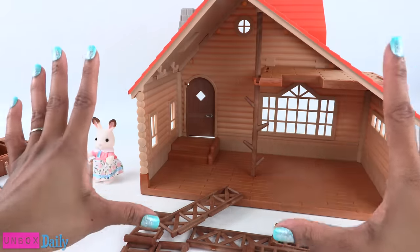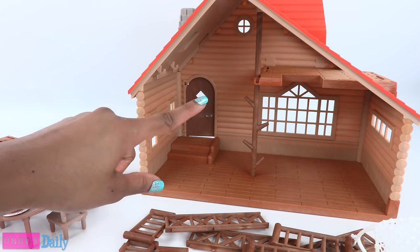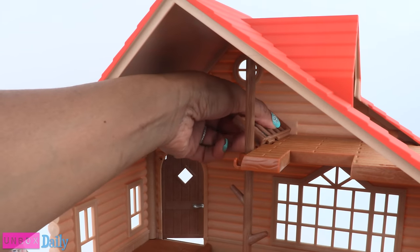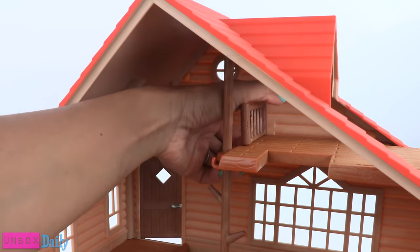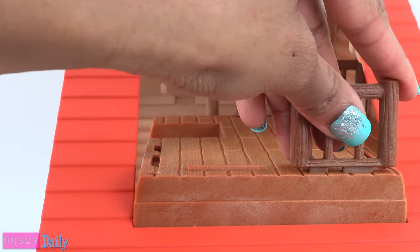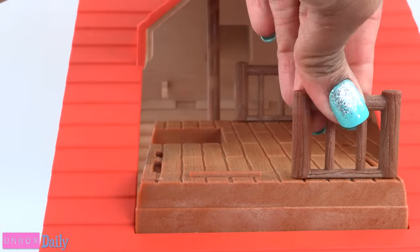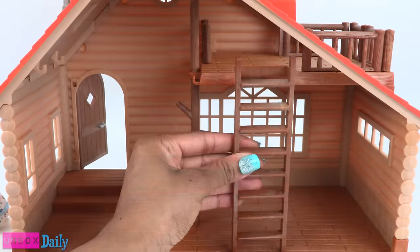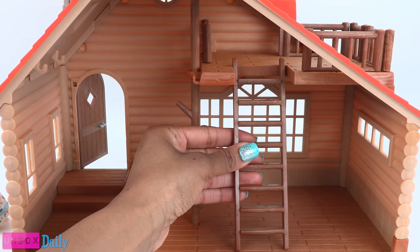The lodge is pretty much one piece. Most of it is assembled, we just have to add some of the railings. These pieces seem to go on the top floor. There are little pegs on the bottom that you just have to match up with the holes in the floor, and it fits together kind of like a puzzle. This top gate can open. There's a ladder to help them reach the top loft.